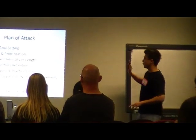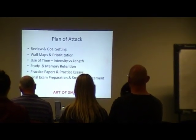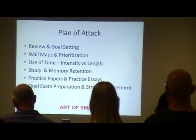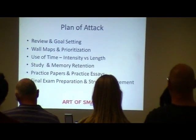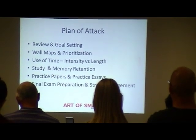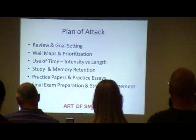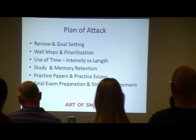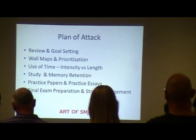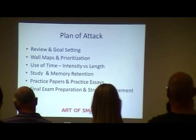So we're going to be looking at review and goal setting. I'll touch upon what that means in a little bit more detail shortly. We're going to look at wall maps and prioritisation. We're going to look at how you should be using your time, a bit of a study plan for those of you that have 4 weeks left for your HSC. Looking at study, how to maximise your memory retention in a short period of time, how to use practice papers and basically practice essays to prepare effectively but also boost memory. Okay, and then finally we're going to look at what sort of final exam preparation should you be doing.